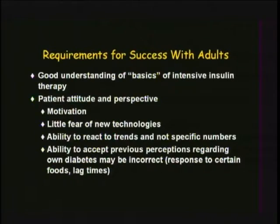The ability to accept that previous perceptions regarding one's own diabetes may be incorrect, and one needs to respond to certain types of foods differently, or lag time, specifically waiting between giving that insulin dose and eating. And in fact, that last issue, from a behavioral point of view, is probably the single most important issue that patients change, knowing that they need to give their insulin 10, 15, 20 minutes before they ate to have that insulin have its greatest impact, because now they can actually watch and see what it's doing to their glucose level almost in real time.